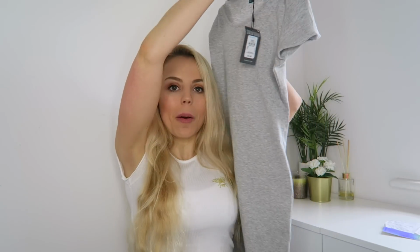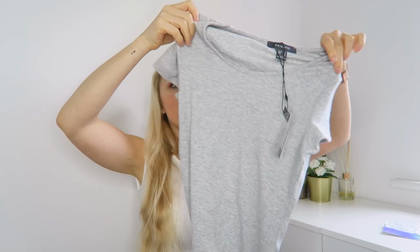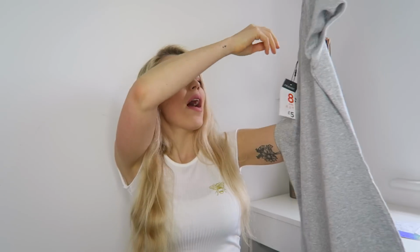So the next two things I got were actually maxi dresses, and for a short person I wouldn't usually buy maxi dresses. I'm only 5'1"-ish, 5'2", but I got these two maxi dresses. I got one grey and one black. So this grey one has little sleeves on it. It was only £5 as well. And this one's more of a midi dress versus a maxi dress. I lied. This one's kind of a midi dress.